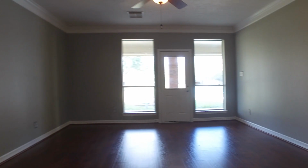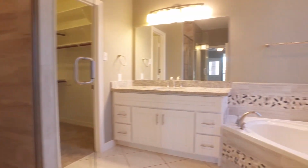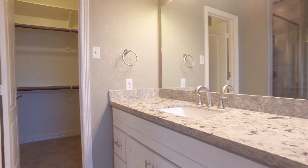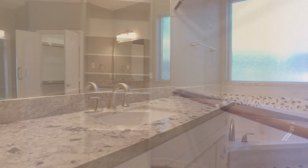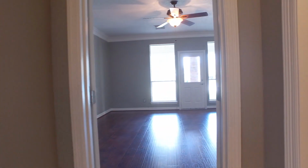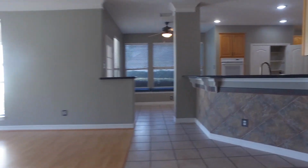Nice and private, with access to the outside. The master bathroom has its own private room for the commode, a large shower, a big corner soaking tub, and separate vanities. The powder room is off the main hallway.